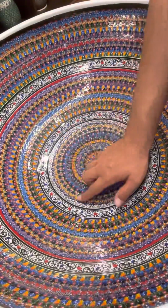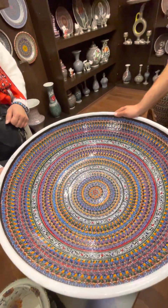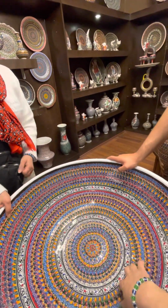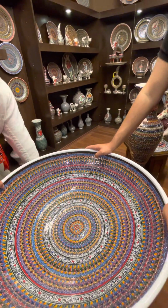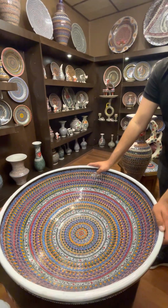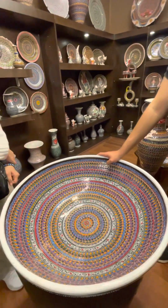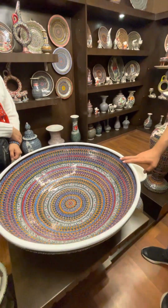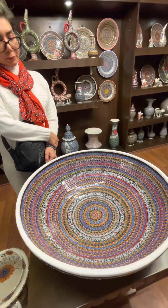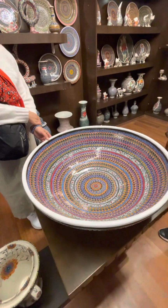So what is this? If you touch inside or outside, you can feel some reliefs in here. And if you are really close to those reliefs, it's just like an eye, a simple eye. And it is the evil eye. Do you know the meaning of the evil eye? Nazar, yeah, it's true. It's about protection. It will protect against bad people, bad habits, bad vibes, or negative energy.